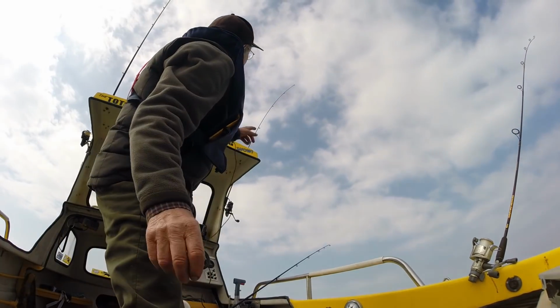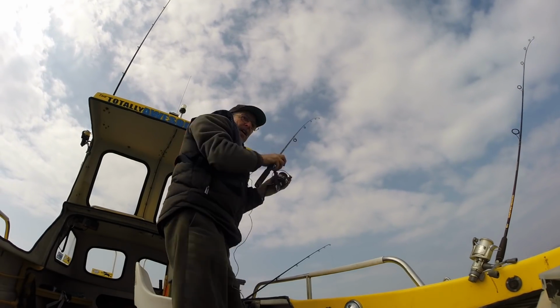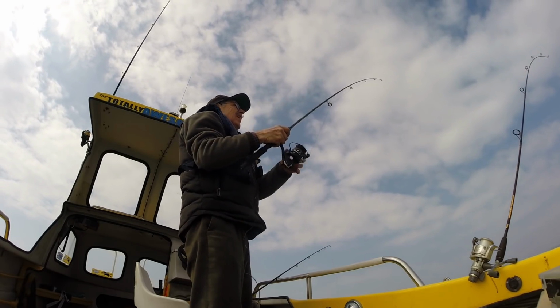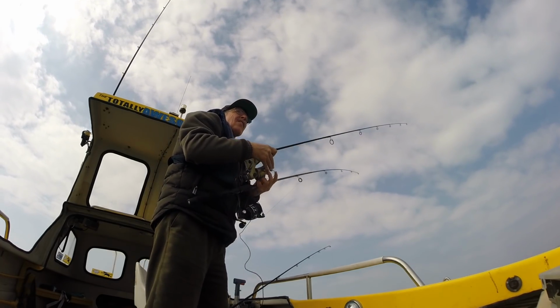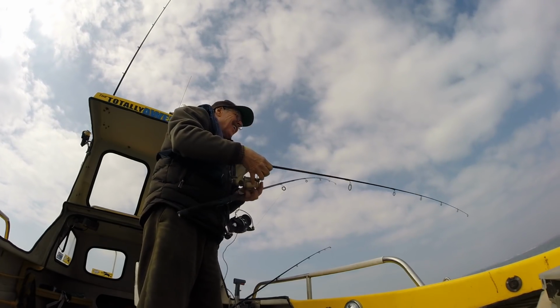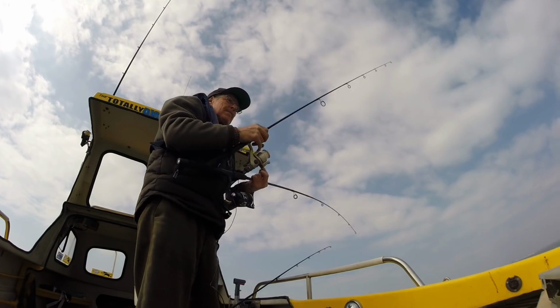I think there's a fish on this one already. Look up here, look, look, look. Is that fast? And I got a bite on this one. Now I don't know whether it is a bream or not. Oh, please don't say there's a bite on the third one. No, they let it go. I think these are the bream. This is where I hooked the bream up the top end of the drift.